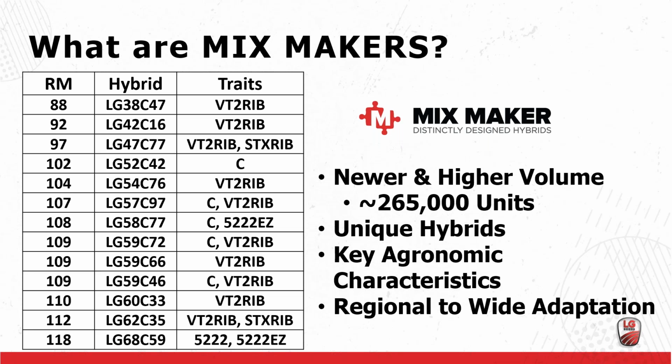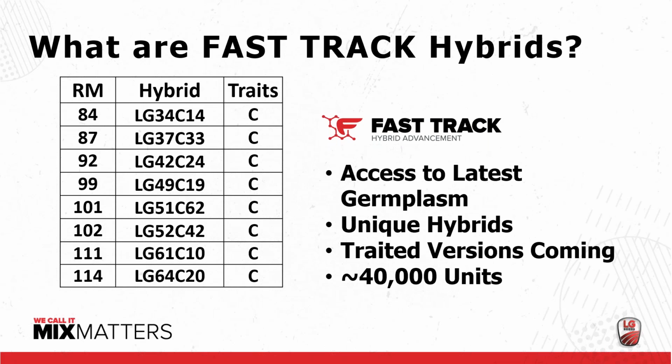So you can see that Mix Makers is a big part of how we move forward and how we move forward differently. Let's talk about the Fast Track hybrids as well. These are the latest and greatest, the newest things. You can see 8 that are on this national list for this year, and they're all conventionals. From what I understand, that won't always necessarily have to be the case, but the point is that we're not waiting on traits to say, I want to bring something new. I can't bring something new until I have a trait.